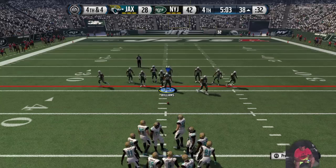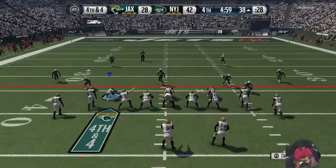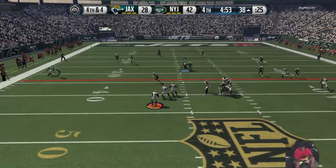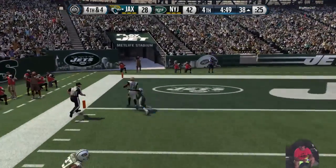Offense still on the field here on 4th down, and they'll need to pick up 4 for the first. Quarterback sees something in his defense he wants to take advantage of. Robinson's got it on a pass.